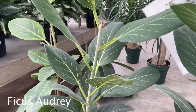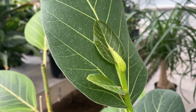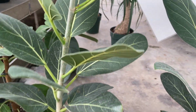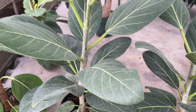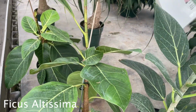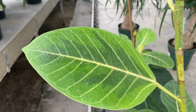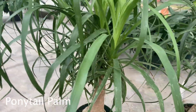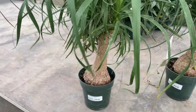Ficus Audreys. These are much taller than mine. I don't know what that gunk is on that leaf, but it's only $27, which is probably about the price I paid for mine, honestly. And I think this is like a Ficus yellow gem or Altissima golden gem. And then Ponytail Palms. I love Ponytail Palms. This is $36. This is a great price for how big it is.